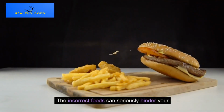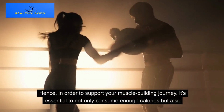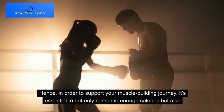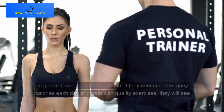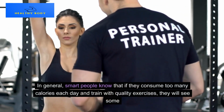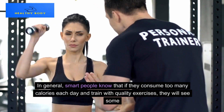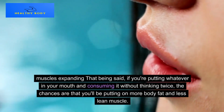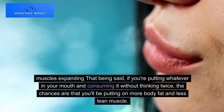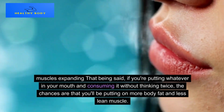The incorrect foods can seriously hinder your progress. Hence, in order to support your muscle building journey, it's essential to not only consume enough calories but also 2. Eat smart. In general, smart people know that if they consume too many calories each day and train with quality exercises, they will see some muscles expanding. That being said, if you're putting whatever in your mouth and consuming it without thinking twice, the chances are that you'll be putting on more body fat and less lean muscle.